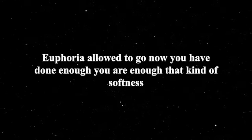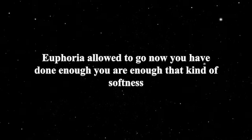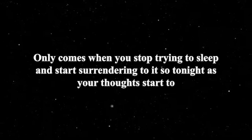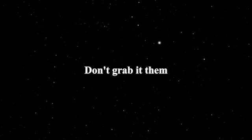It was a message. A message that said, "You're allowed to go now. You've done enough. You are enough." That kind of softness only comes when you stop trying to sleep and start surrendering to it. So tonight, as your thoughts start to dissolve at the edges, don't panic. Don't grab at them. Let them melt.